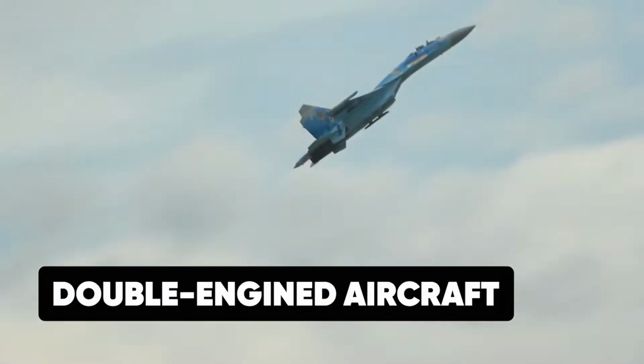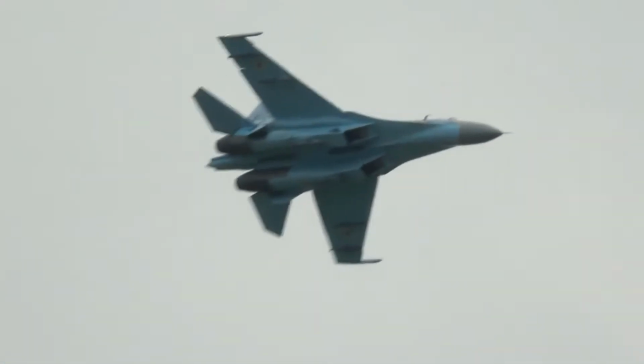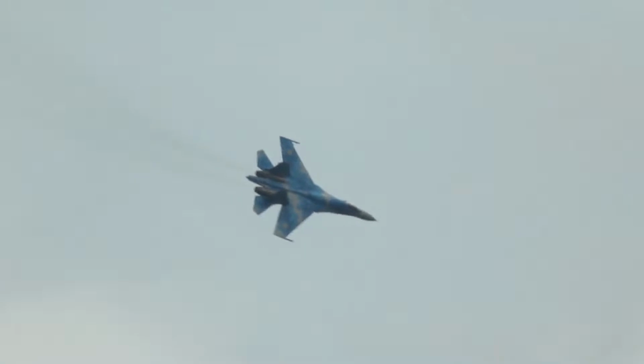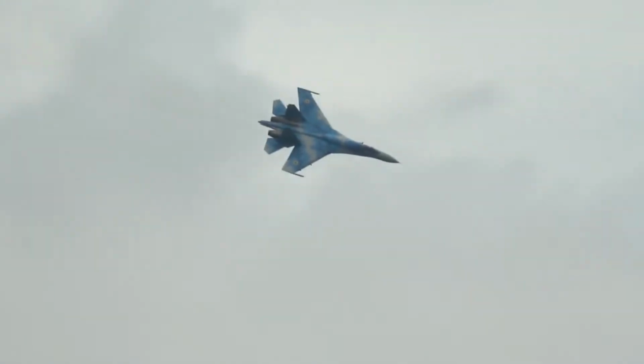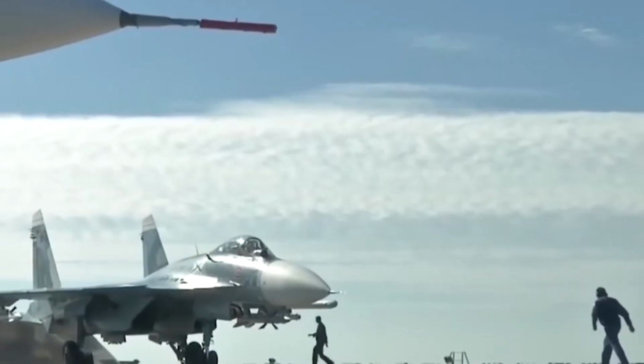It's a twin-engine aircraft with paired tail fins. The Su-27 Flanker was built to exhibit exceptional controllability at high angles of attack. The Russian fighter aircraft was also designed to be used in frontline attacks and equipped to operate autonomously in combat in hostile territory, escort deep penetration strike aircraft, and suppress enemy airfields.